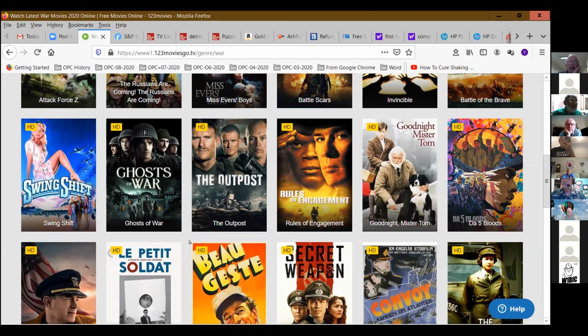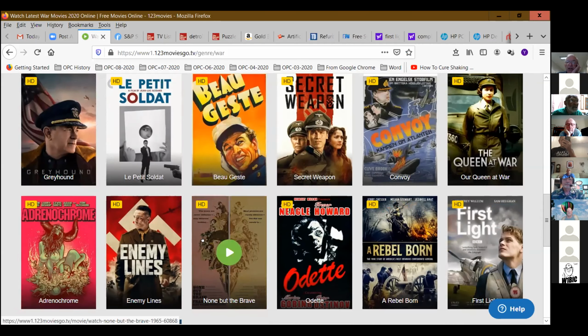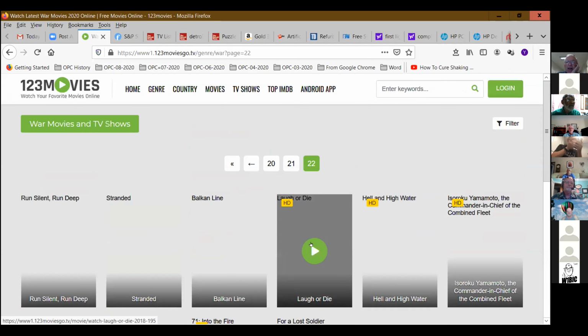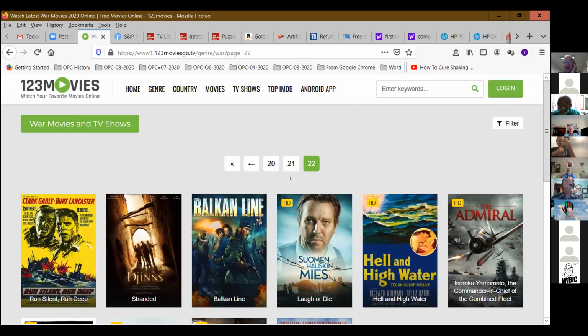But they've got a pretty good selection. This is just war movies, and then they've got more pages. If I click this button here, that takes me to the last page, and you can see it's got 21 pages of movies like this. Some of them are old. Some of them are fairly recent. Some of them I've never heard of.